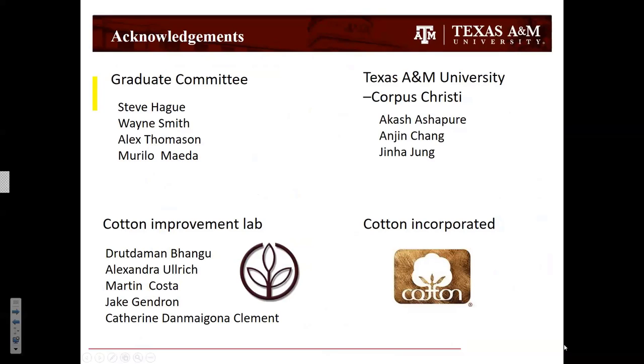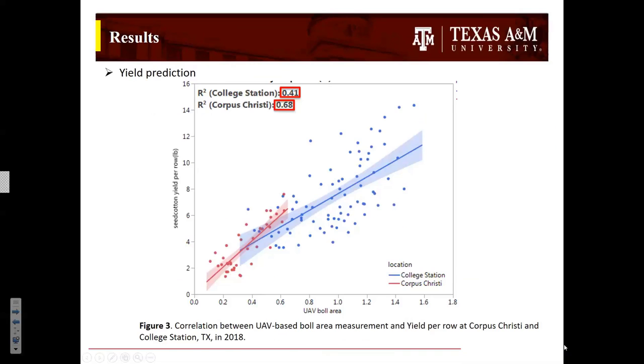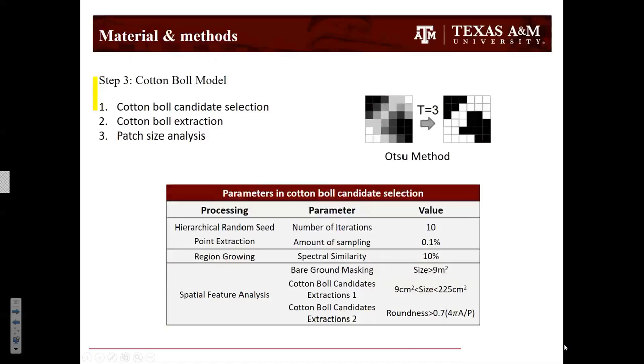I'm interested in the method you used for classifying and identifying individual cotton bolls. You use the patch size. When you're working with object-oriented classification, there are different metrics you can use, for example the perimeter, or the shape in relation to the ratio of perimeter and area. I'd like to know why you chose patch size and how you came up with a threshold to identify whether something is countable or not.